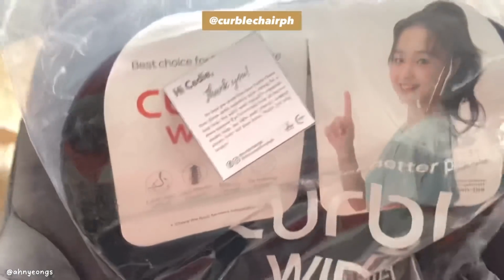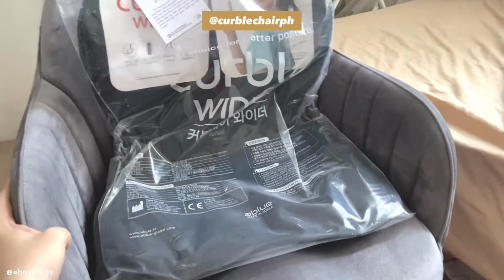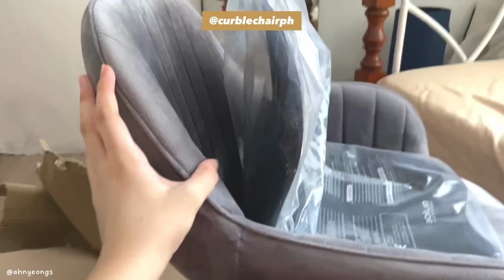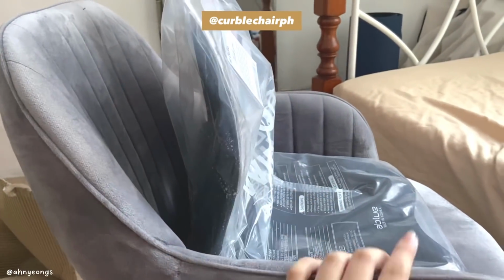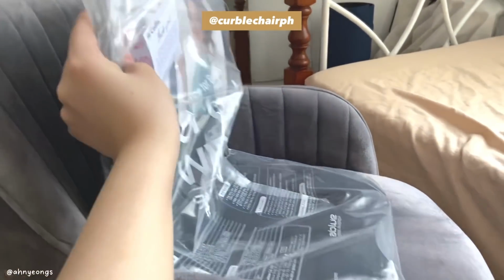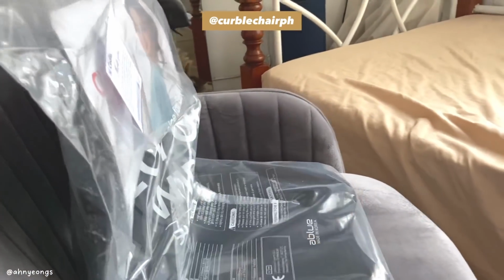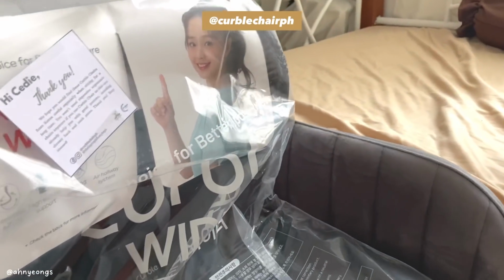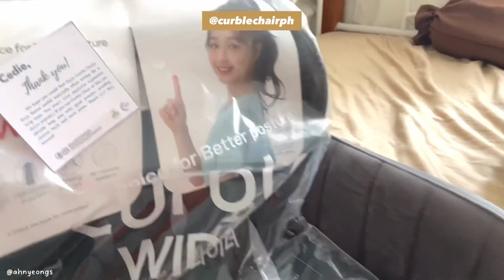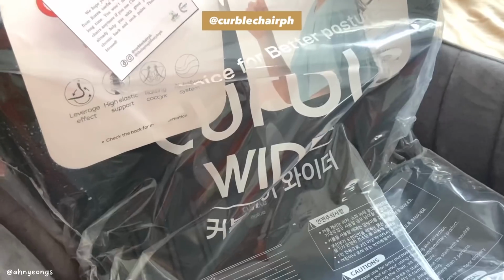I'm actually really excited because it fits perfectly with my new chair. And as you can tell, my new chair is kind of slanted, so it's not really straight. And I really like that I could put this over and sit so I'd have better posture, because I've been experiencing a lot of back pains ever since online classes started. So hopefully this will help me on that.